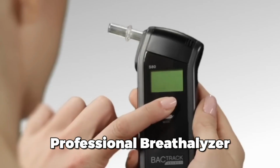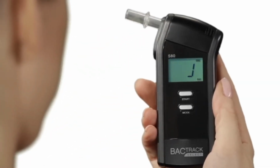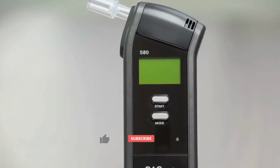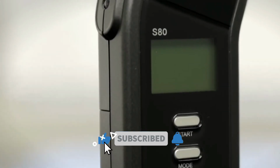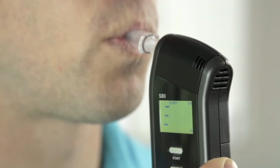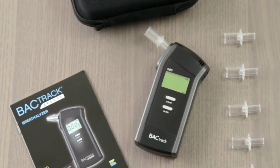Number 9. Professional Breathalyzer. Introducing our Professional Breathalyzer, hailed as one of the best on the market. This highly accurate device has garnered awards and endorsements from reputable organizations for its reliability and ease of use. Utilizing advanced platinum sensor fuel cell measurement technology, the same trusted technology found in hospitals and police breathalyzers ensures precise results. Operating the S80 is simple.